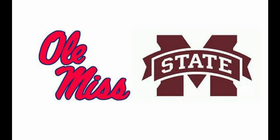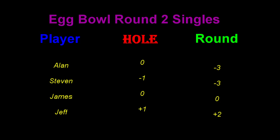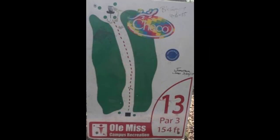Hi, and welcome back to Disc Golf Egg Bowl between Ole Miss and Mississippi State. Again, this is the second round, the second half. This is the singles. The top 8 scores from each team will count at the end toward the team points. It's the 2 best players from each team. And you can see here that both Alan and Steven are both 3 down. James is even, and Jeff is at +2.